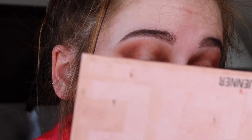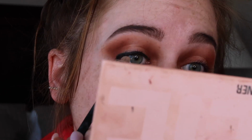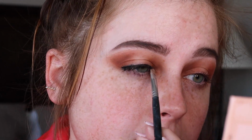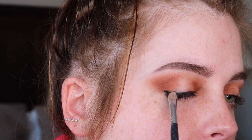I don't know if I've said this already, but I didn't bring all of the makeup that I should have brought on this trip. So I'm going to take this brush. It's the Morphe M421 brush. It's typically what I use for concealer. And I'm just going to smoke this liner down into the lash line, just to make it a little bit not so choppy and rough looking. So we're just going to pull it down.